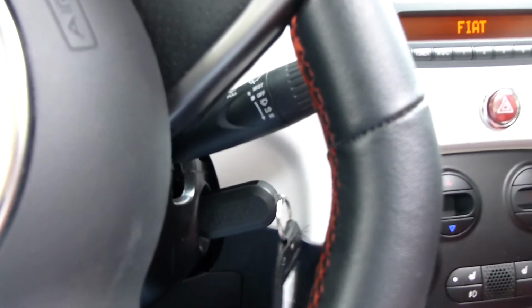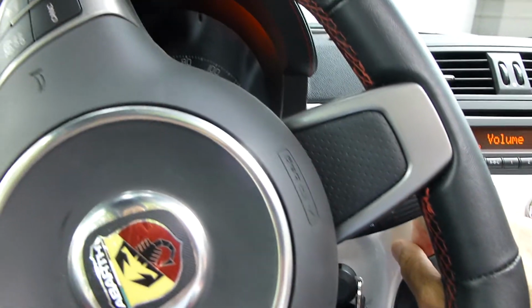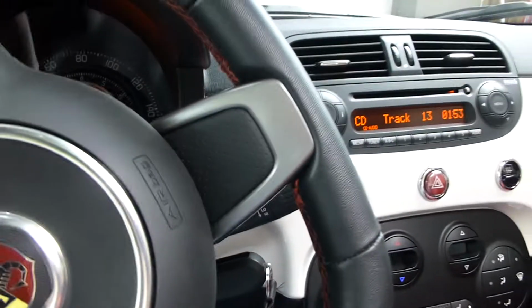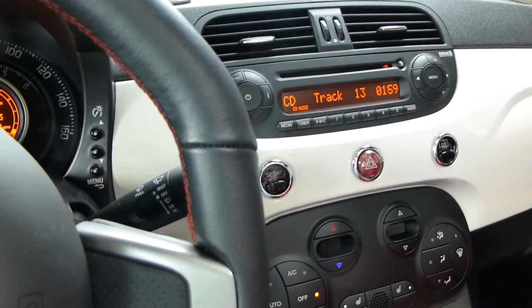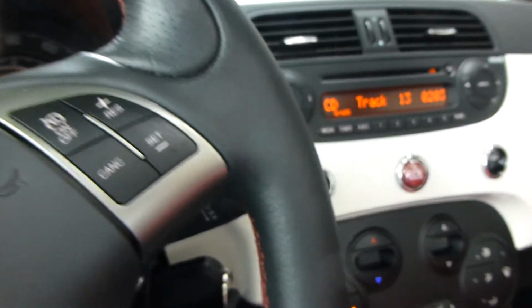There. That's what it's all about in the Fiat 500 Abarth edition. Let's take a little ride here. There we go. A little sense of what it sounds like on the road.